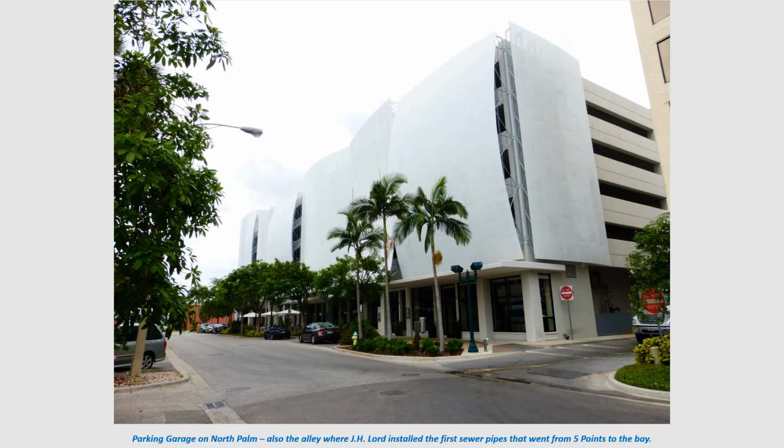The Palm Avenue Garage, nicknamed by some the Wind Sail Garage, opened for business December 31st, 2010. The cost was $12 million and was designed by Jonathan Parks Architects of Sarasota.